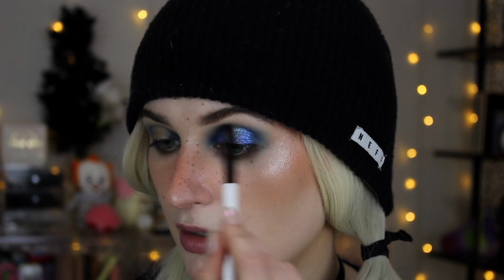I'm basically just pressing this right on the center of my lid. Oh, and it is pure magic. Just gonna tippy tap my brush along the edge, and then I'm gonna take my B5 brush from before just to make sure there are no harsh lines.